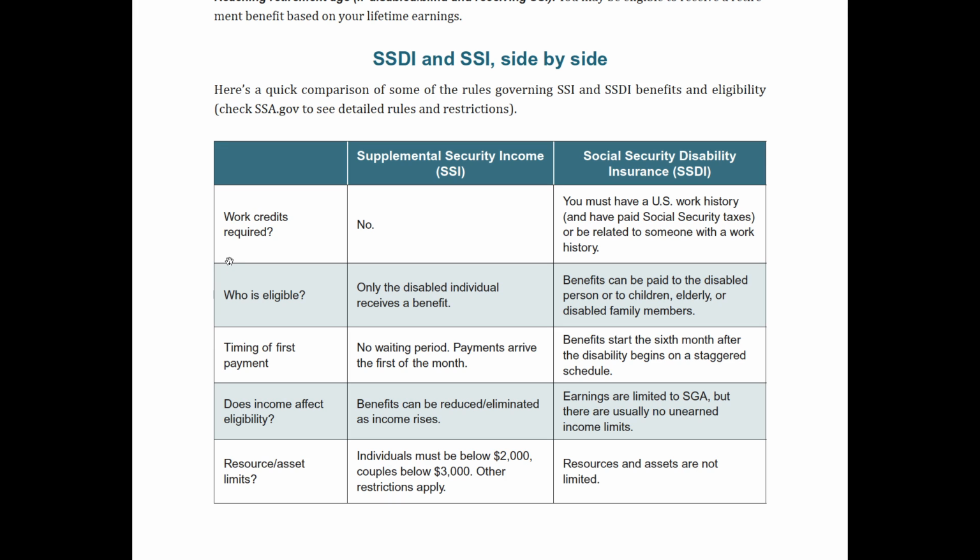So first of all, work credits. Work credits are how the Social Security Administration determines if you're eligible for retirement benefits and other types of benefits, but that also includes SSDI. And while for retirement benefits, I think you have to have a total of 10 work credits, and each work credit is equal to about 3 months of employment, for SSDI, I don't think you need to have 10. You can be a younger worker and maybe you don't have that much work history, and you can still qualify for SSDI if you become disabled.